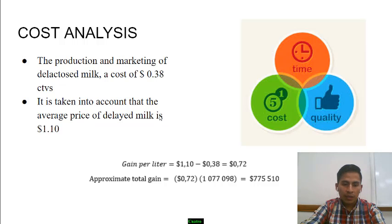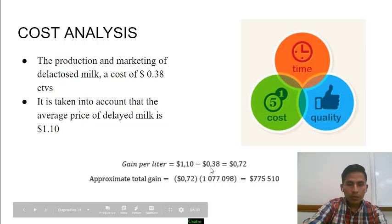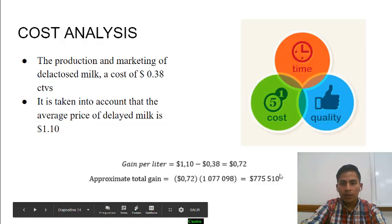So the cost analysis: the production and the marketing of the lactose-free milk has a cost of 38 cents, and this was obtained from a research. So regarding the approximate sales, you get the price and the profits. The cost of the production and the price of lactose-free milk are considered. Based on a study by Lagos about the feasibility of the production and marketing of lactose-free milk, there was a cost of 38 cents per liter, taking into account that the average price of lactose-free milk is $1.10.